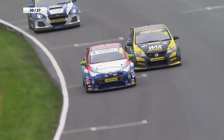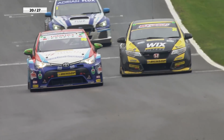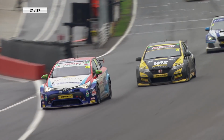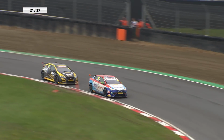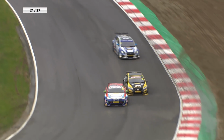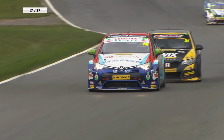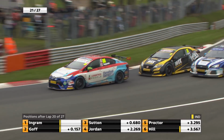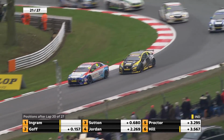The laps are ticking down. And, of course, those that started on slicks largely from the back of the grid have less to lose. Ingram it is up front for the moment, but it's down to a 1/10 of a second between them. We're on to lap 21 as they round Paddock. Absolutely nose to tail. And yes, we've got those on slicks catching up, but we need to focus on this. Yeah, they've got no idea. They are racing their hearts out, these guys. They've got no idea they're being caught by the guys on slicks.